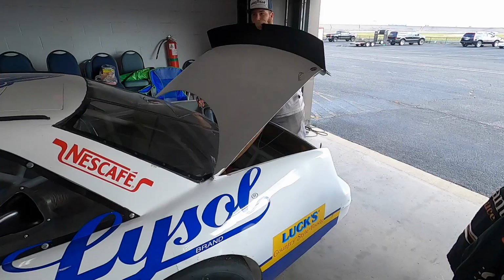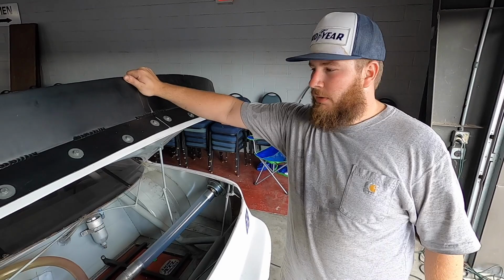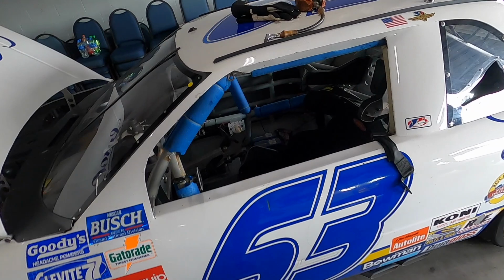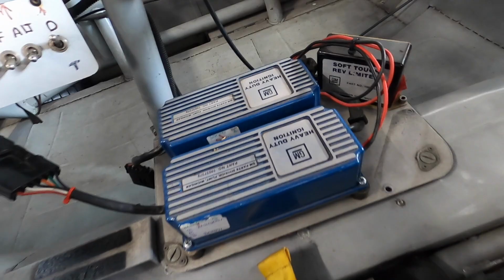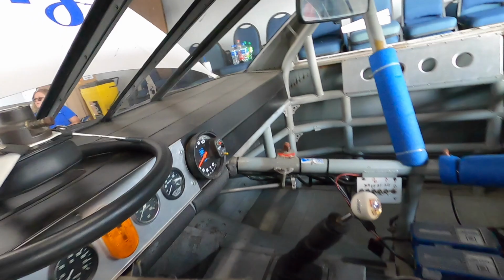What kind of fuel do you run this thing on? They used to run 112 leaded. You can still get that, so I run leaded 112. It's making probably 12.5 to 1 compression, so pretty straight up for that. Sunoco racing fuels. This is like the original GM ignition boxes. Yeah, those are the GM heavy duty ignition, and then they've got the soft touch rev limiter by GM. Those are basically MSD 6AL boxes. That's a GM tack. All the old GM race cars used to have them.